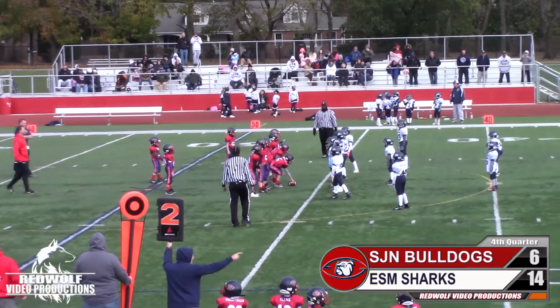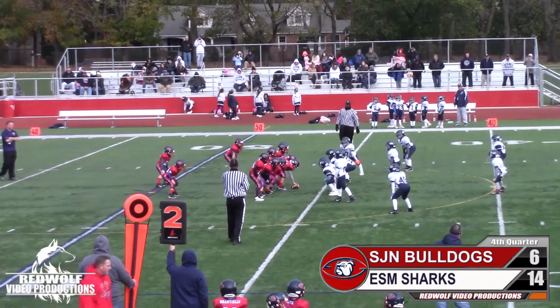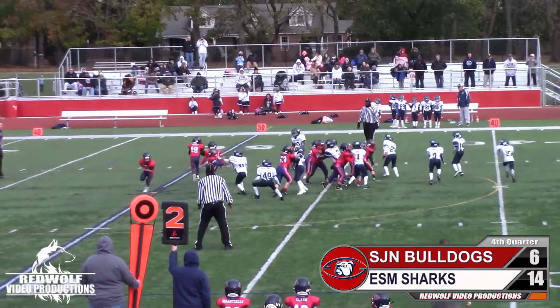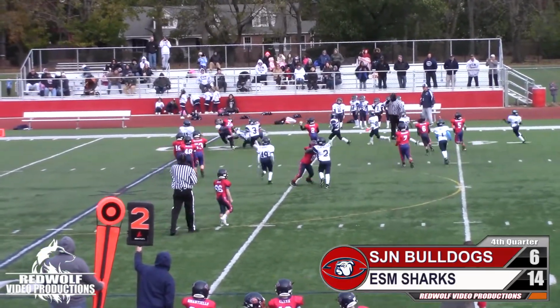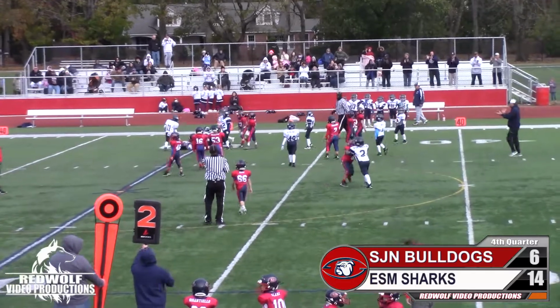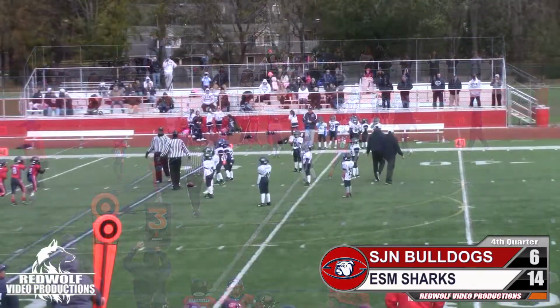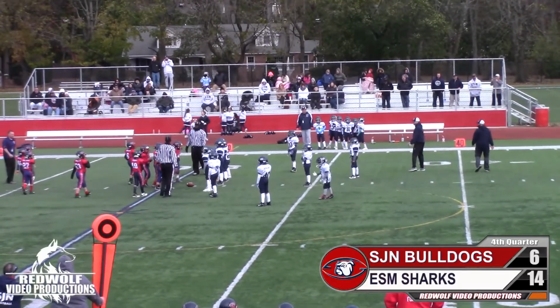3 backs in the backfield. 1 is set off as a wing. Alessandro carries. 4 yards lost on the play. 3rd and 13 for the Bulldogs with the ball spotted on the 49-yard line.